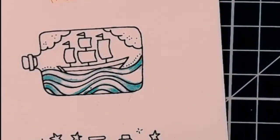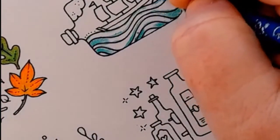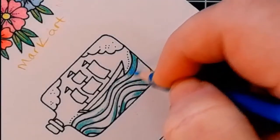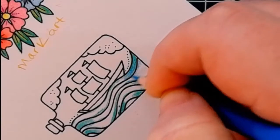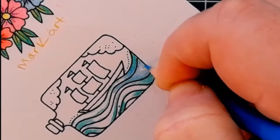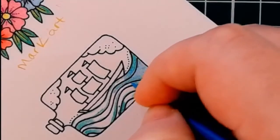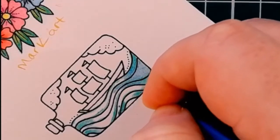All right, so we're going to grab this wonderful, wonderful blue here, which is cool blue. And we're going to go into some of that green with cool blue. And it's laying down really, really nicely. There's not a lot of scratch, nothing like that. And it seems to blend together quite nice, which is awesome.